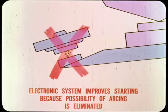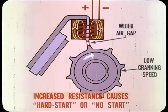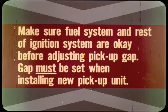Here's what happens. As the air gap between the reluctor and pole piece increases, the resistance to field movement increases. Along with the low cranking speed of the reluctor, it becomes more difficult to induce pickup voltage. This condition can cause hard starting. In fact, you can even end up with a no-start condition if the gap gets wide enough. So if you get one of these conditions, the pickup gap may be at fault.